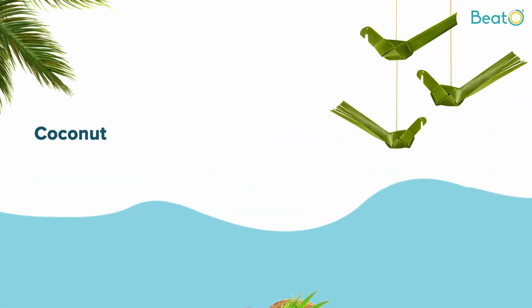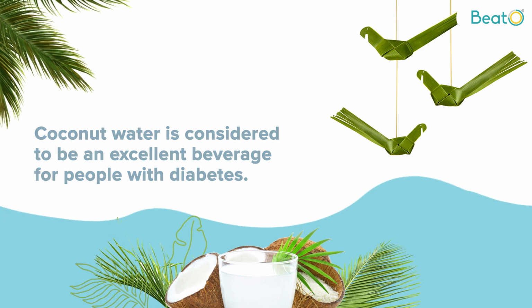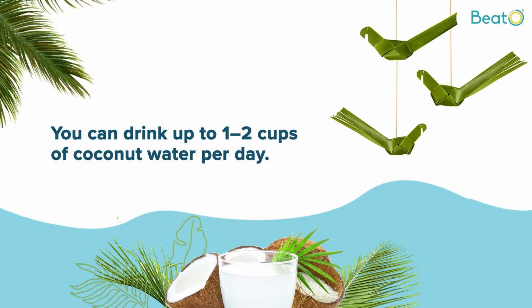intake. While it's beneficial for everyone, coconut water is considered to be an excellent beverage for people with diabetes. You can drink up to 1 to 2 cups of coconut water per day.